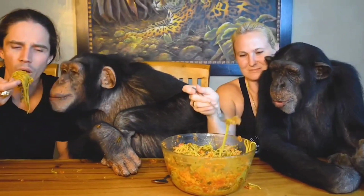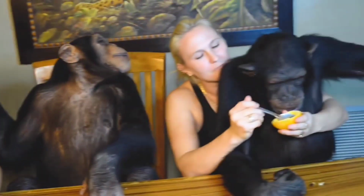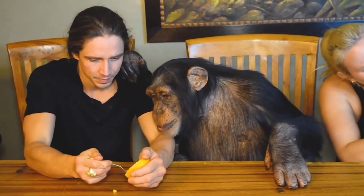Since they were very small, they were little, just like Angada right there is. They've lived with us since they were tiny. Those different wildlife, incredible opportunities to meet them up close.